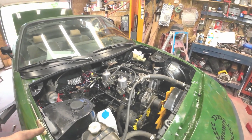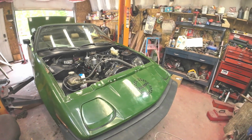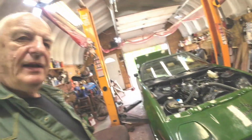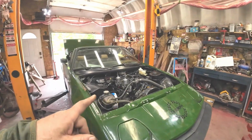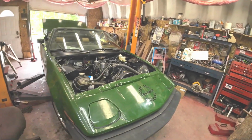Okay, here's another day. Back at the TR7, right? And it's Canada Day today. Happy Canada Day. There you go. What do you do on Canada Day? Work on a British car, right? Good idea.